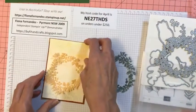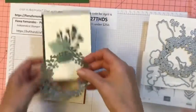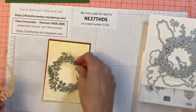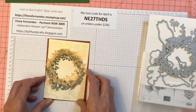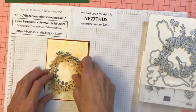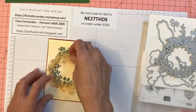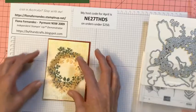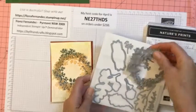Oh, that's pretty. And see, that'd look nice on this one as well. Yeah. You could even use both. No idea what I'm making. That looks pretty. It's a very nice wreath. Maybe like that. I think I like them together. And I'm not sure what else we're putting on there yet. Because I wasn't going to do a sentiment, was I? No, it's a challenge.